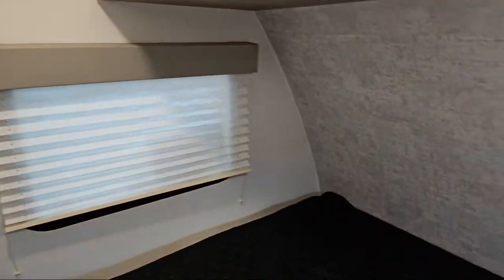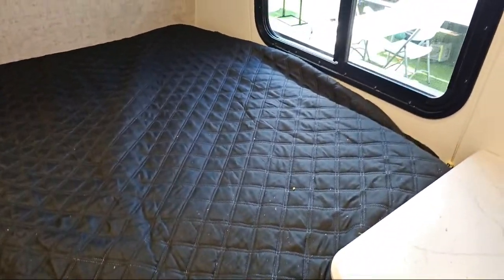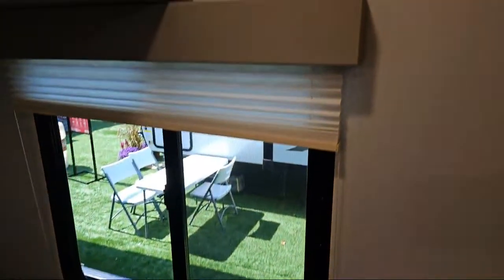And then the front is the bedroom. It's not the most spacious bedroom of all. It's a full-size bed, a little cramped up front, I would say, but hey, you're camping and this is more than enough. And really, you just lay there from sleeping to sleeping, right? From night to night. So the entertainment space up front is very, very accommodating.